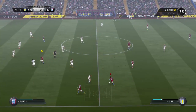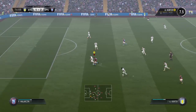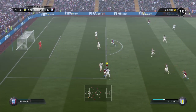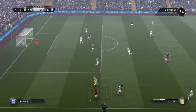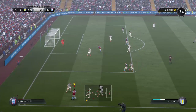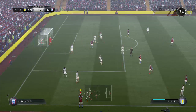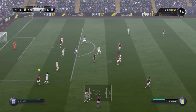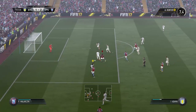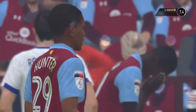Just over quarter of an hour left on my watch. Well, they move forward again with Alex Hunter. Good defending. In quickly. Typified the competitive nature of this game, that tackle. It's only a throw-in. Building steadily here, keeping possession. Oh, he's been called offside here.